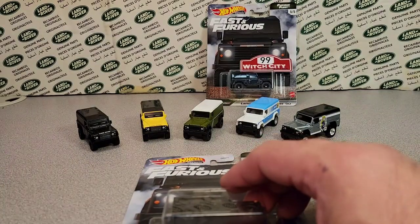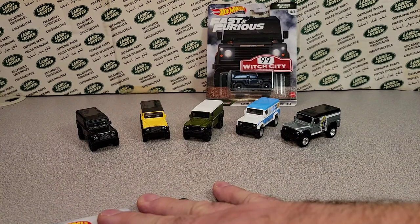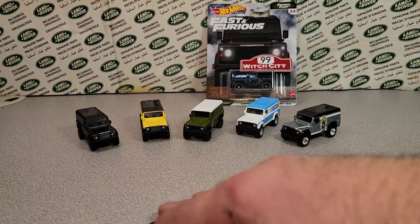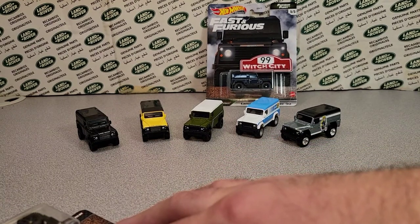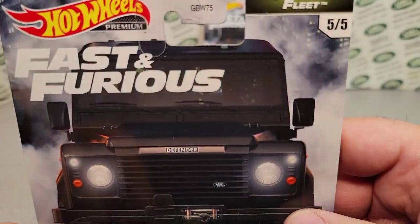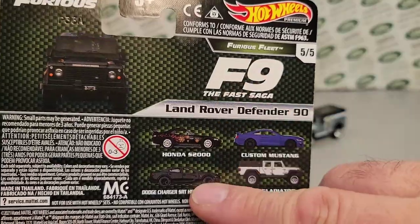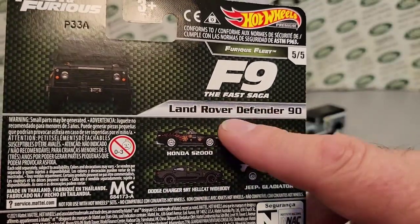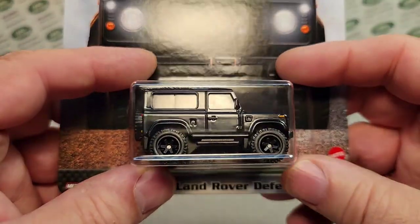So with no further ado, I got a new blade in my box cutter, so we're going to just gingerly cut this open off the side of the counter here, and take a look at the Fast and the Furious, but they call it the Furious Fleet, yes. And so there you go. There's another set out, and I don't know what it's called, but a lot of my Walmarts have the other set, and I don't know if that precedes this one, the Fast Saga, the F9 or not, but there's another one out there. They're hammering that out.